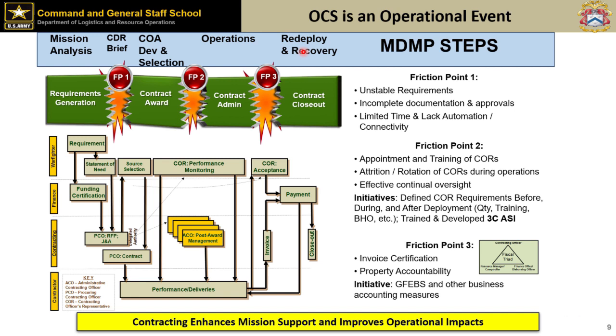JD, anything on this one? Yeah, so again, that's incorporating a DC contracting there at the requirements generation. Most often contracting will get left out and not talked to until about that contract award time when it's that point of need. Really making sure that you incorporate and you bring in contracting during that requirements generation so we can help you through that process.